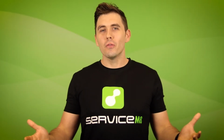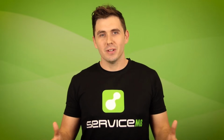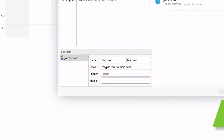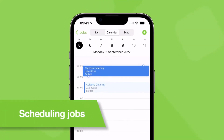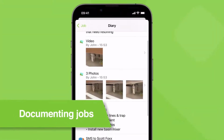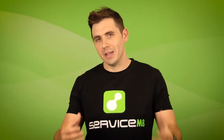So, what do we have to talk about today? Our goal for this launch was simple: to make managing your jobs, staff, and customers easier than ever. We focused on streamlining and automating the features you use and depend on the most. Things like capturing client and job details, scheduling jobs to your team, communicating with clients, documenting jobs, quoting and invoicing. Core functionality that provides huge value all day, every day.